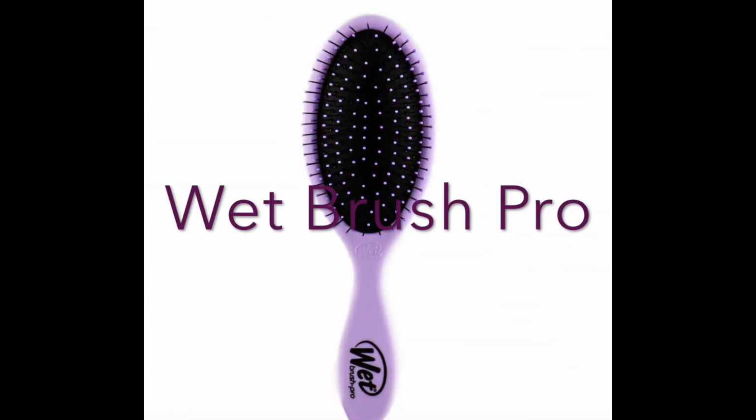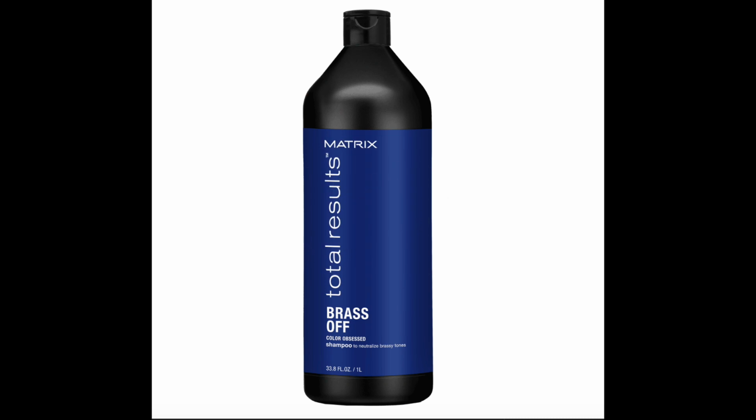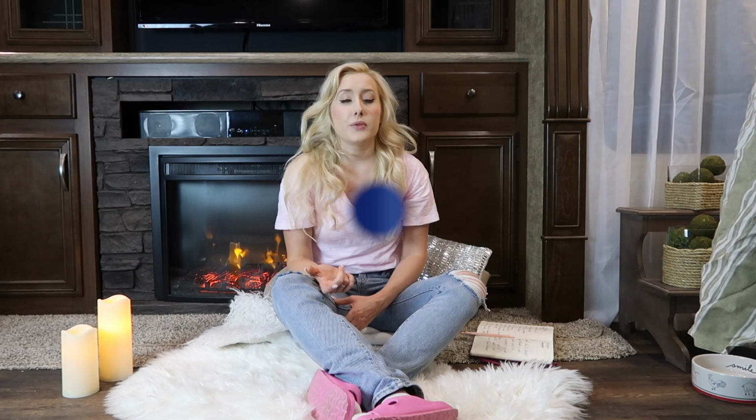I use a detangling brush as well. Brushing your blonde hair often helps it to stay smooth and silky. I'm using Matrix brand for my purple shampoo. Some of them have stronger pigment, some of them are more bluish while others are more purple.